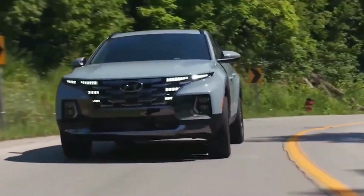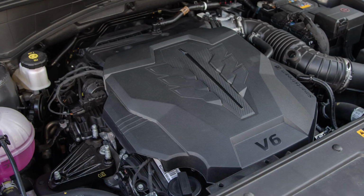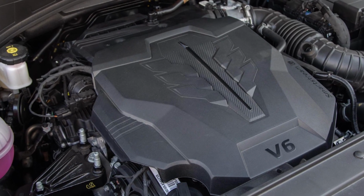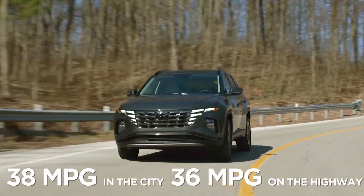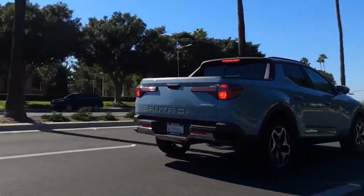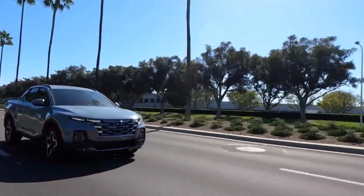While it's a decent choice, those seeking an adrenaline rush might want to steer towards the upgraded engine, a turbocharged 2.5-liter 4, packing a punch with 281 horses and 311 pound-feet of torque. Trust us, the added power and punchier responses take the Santa Cruz to a whole new level of exhilaration.